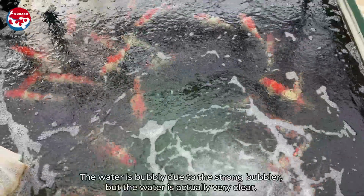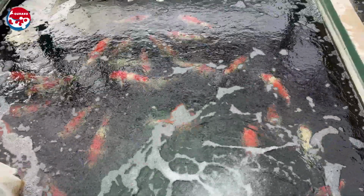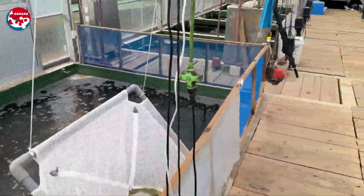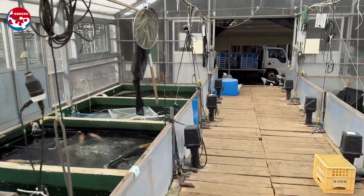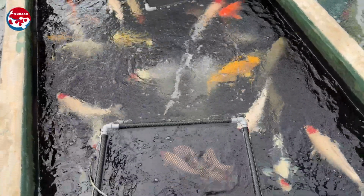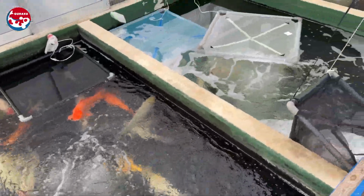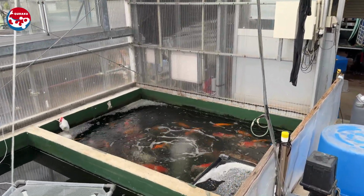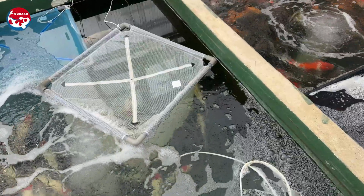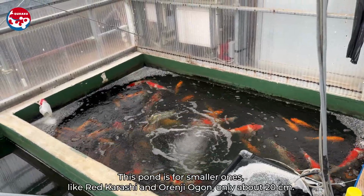Those in this pond must be in bigger size. I think they're about 60 centimeters. The water is bubbly due to the strong bubbler, but the water is actually very clear. Most of the ponds here are Nisai. Oh, it seems there's a Tosai pond here. Maybe this pond has been sold. This pond is for smaller ones, like red karashi and orangi ogon, only about 20 centimeters.